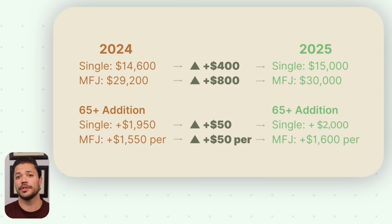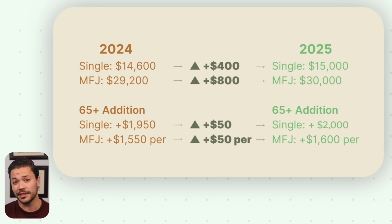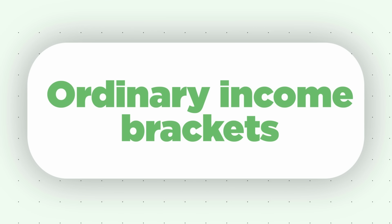But in 2025, those numbers are increasing to $15,000 for singles and $30,000 for married couples filing jointly. And that age 65 and up additional deduction is also increasing to $2,000 for single filers and $1,600 per spouse filing jointly. And while these increases may seem small, they reduce your taxable income and could save you hundreds in taxes. We'll see later how this plays into a real-world example, but first, let's dive into ordinary income brackets.